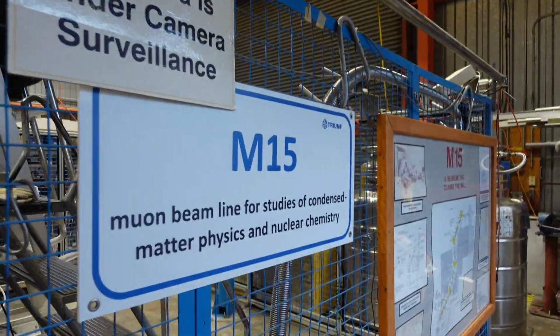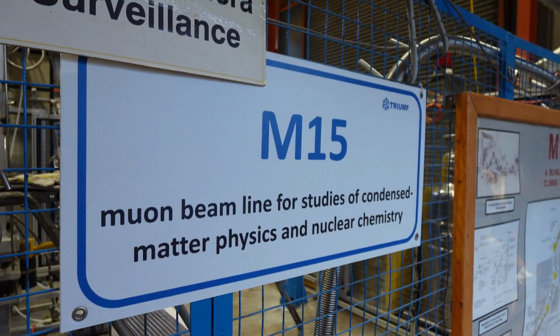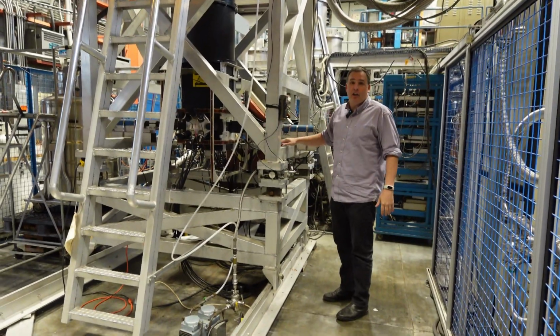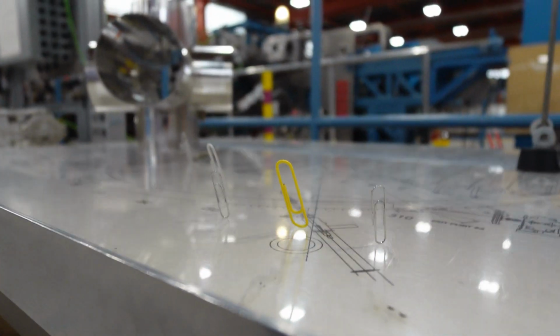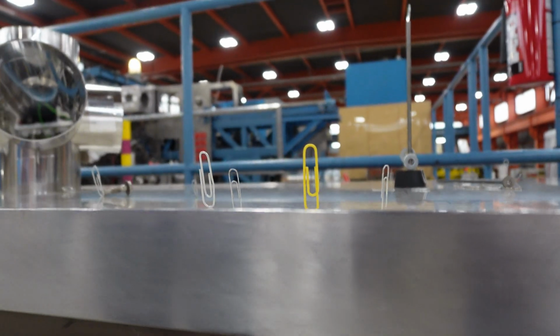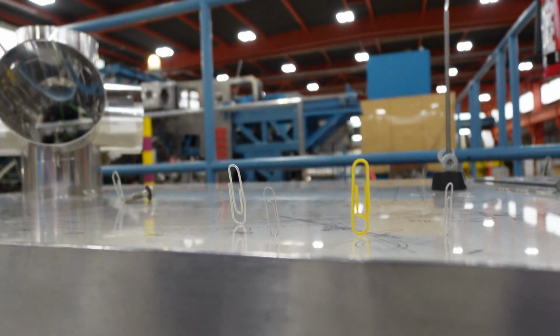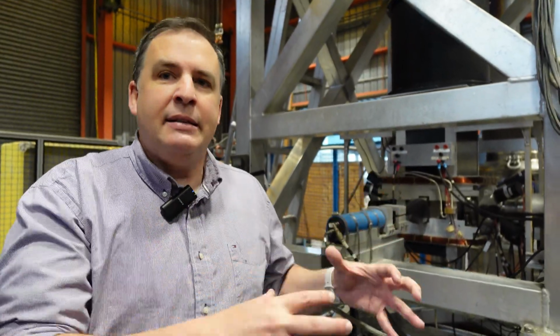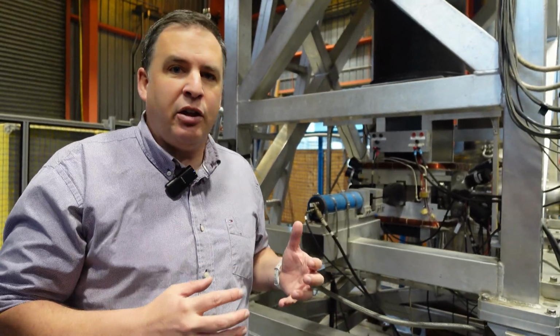So a muon is a subatomic particle. It's radioactive, so it has a lifetime of 2.2 microseconds. We implant these muons into a material, and they act like little bar magnets inside it. They're measuring what the local magnetic field is inside the material and how that magnetic field may be fluctuating around. And that tells us something about what's happening inside the material at the molecular level.